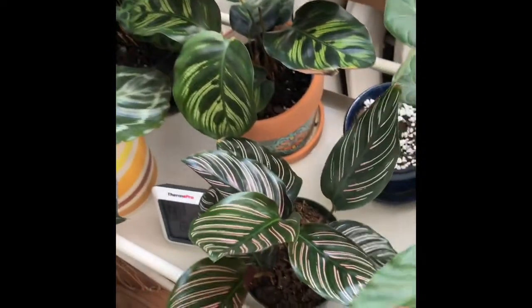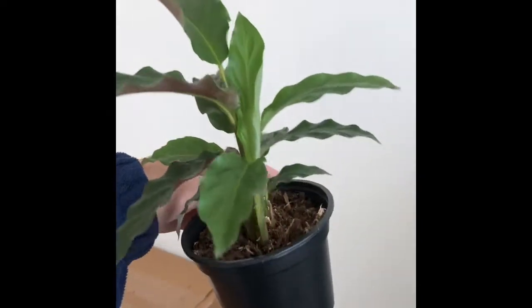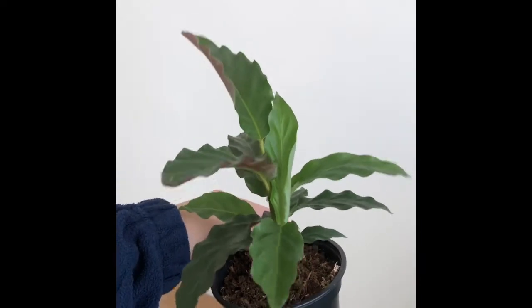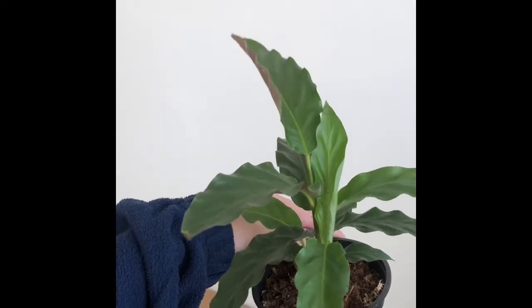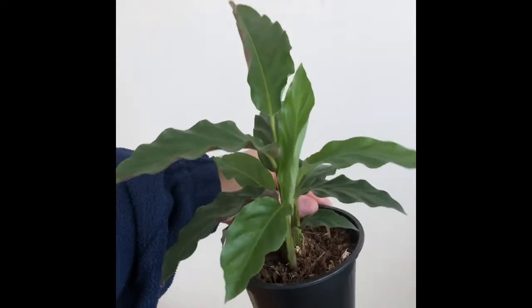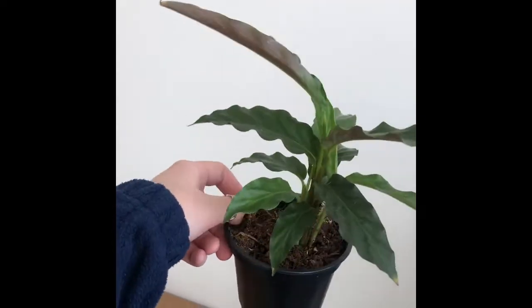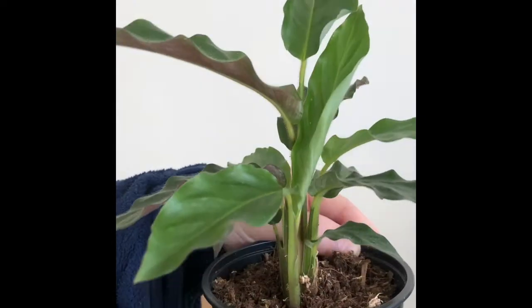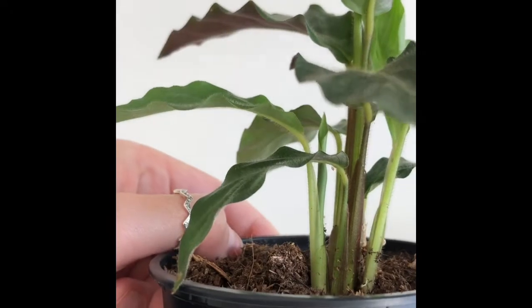And then over here is my favorite Calathea. This is a furry feather. I'm trying to think of the scientific name. It's like rufibarba? I don't know. Something like that. But this is my favorite Calathea, and it is so furry and fuzzy. And this is a new leaf that's halfway unfurled. And there's a baby one that's unfurling in there.